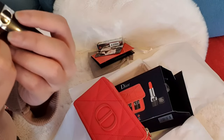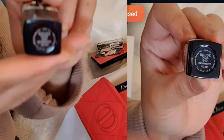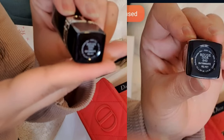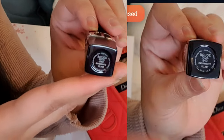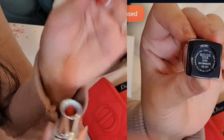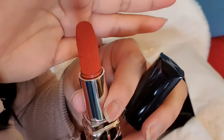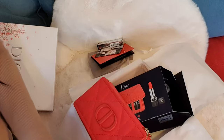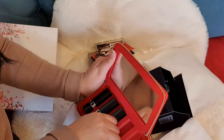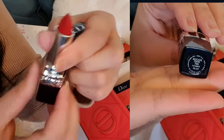So the next shade is called the 840 shade. It's called Rayonante in Velvet Finish. Not sure if you can see that, but I was trying to focus the camera and it's very difficult to focus on. Anyway, the shade looks like this. It's velvet finish, so I think it's similar to the matte finish that I am used to. All these lipsticks are refillable, so if you want to keep one and save the environment, you can just keep exactly the same case.